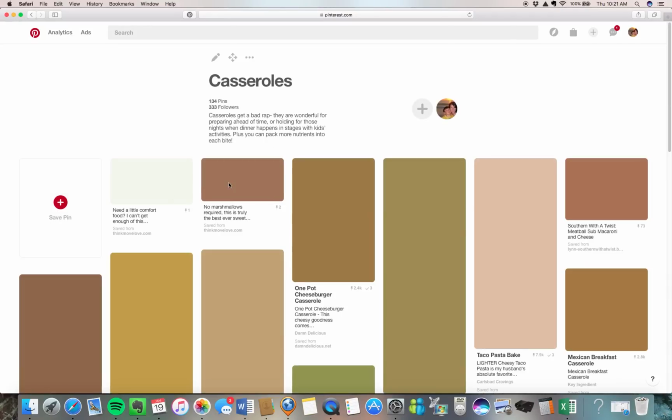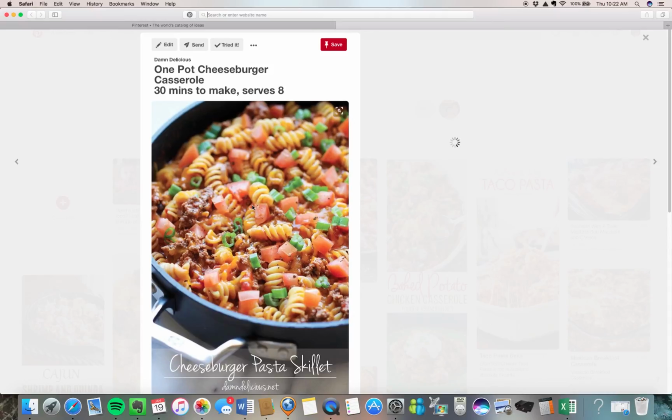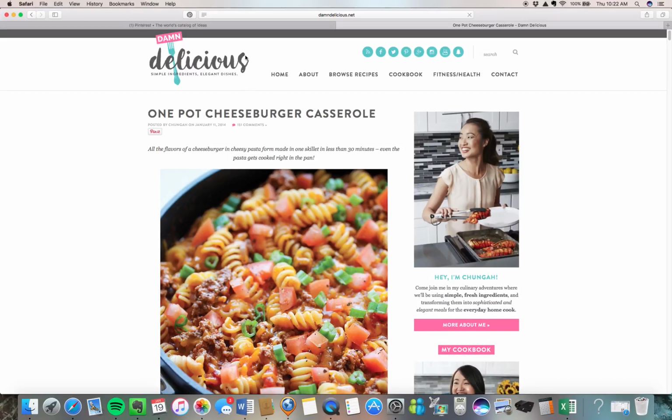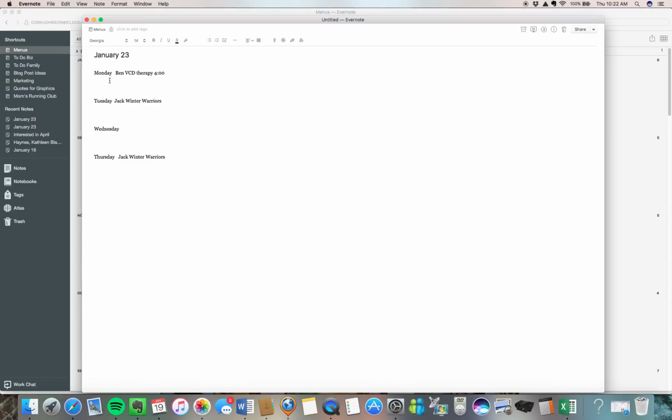Now, to keep it super easy for you guys, I'll just click on the first one so you guys can see. I want to make this as quick as possible. And I'm going to go over to one pot cheeseburger casserole. This is good. I've made this one. And I'm going to click the link, copy the link, go back over to Evernote, paste the link. All right. Now the link is right there.